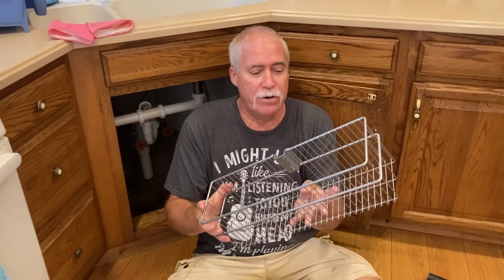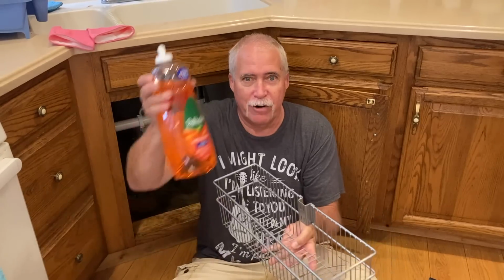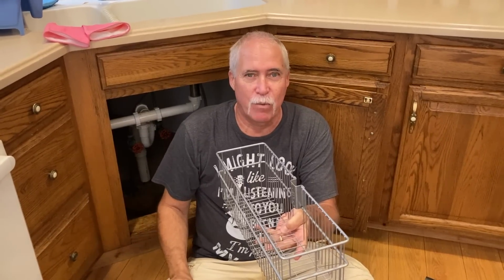But what I decided to do is I'm going to mount this underneath the sink cabinet to hold various items that we use every day. This way we don't have to go underneath and crawl and find this stuff. It's going to be right in the basket hanging on the wall. So let's mount this and see how it works.